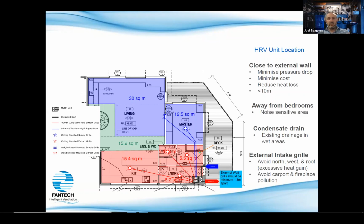Now you can see sort of blue zones, red zones. Red zones are extract zones, and as we mentioned, kitchen, laundry, toilet, shower are all places where we've got risk of moisture or odour. And the other blue zones that we've shown here are supply zones. Now you'll also note there's some green areas there. They're known as transition zones. So typically hallways and things like that, which we don't really need to ventilate because we're going to get air flow through those spaces from supply zones. There's a few parameters on the right there that are useful to take care of, but we won't step through each of those at the moment.